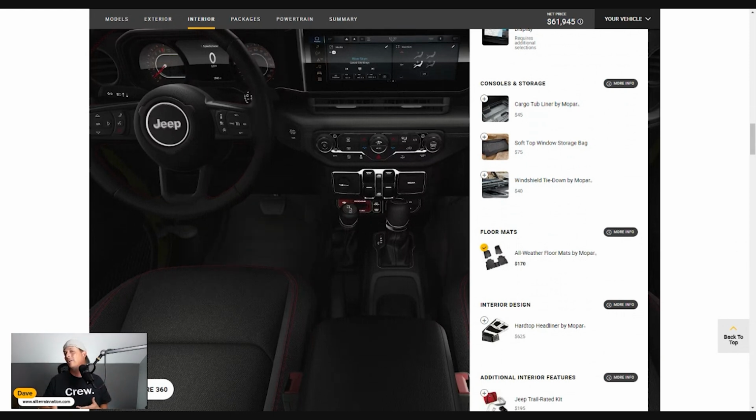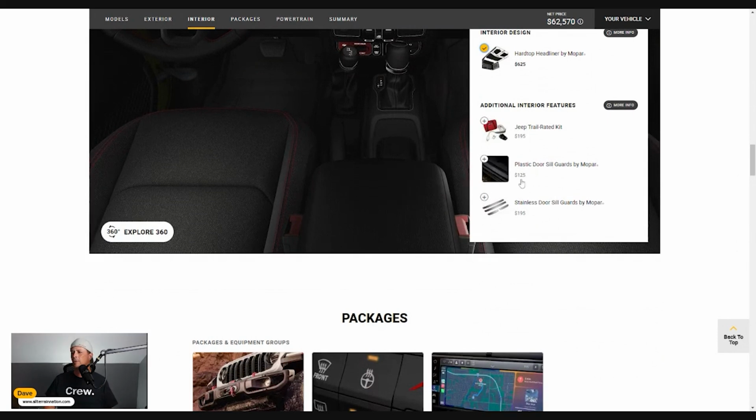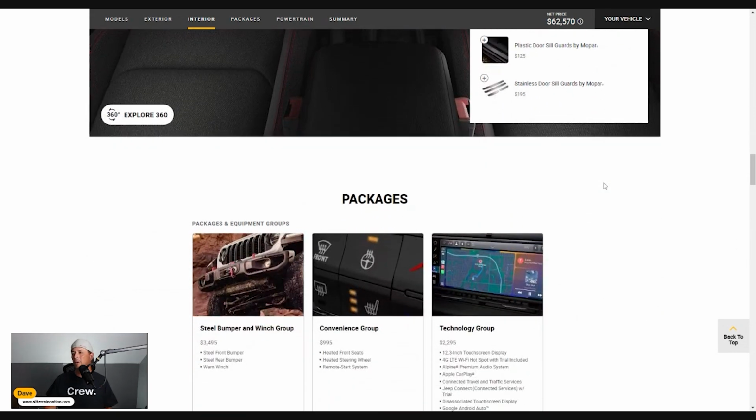They got a little style to them as well, which is kind of cool. They got some mountain scenes in it, which is really cool. Hardtop headliner, yes. Believe it or not, yes. It's just these little foam pads that you see right there, but it will make a big difference in that hardtop. Keeps the wind noise down a little bit. Now, plastic door guard seals, no. For $125, I've seen these a lot cheaper. Literally bought these things a lot cheaper aftermarket. So I think for that, I'm going to pass right now.